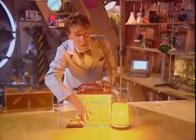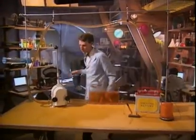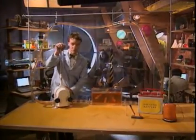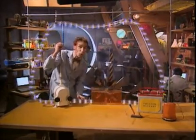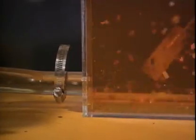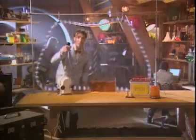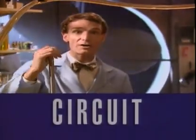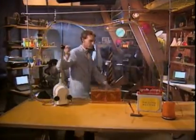The flow of electrons is a lot like the flow of water. No kidding. Watch. When I operate this great big water pump of science, water goes through this hose into this box and makes this water wheel go around. And it goes out the other side and through this hose back to the pump. It's a closed path for the flow of water. It's a water circuit. It's just like the flow of electrons through an electrical circuit.